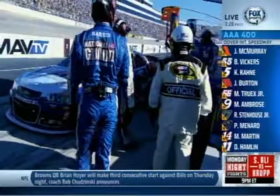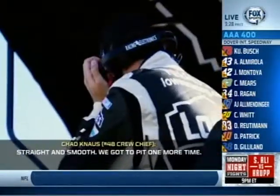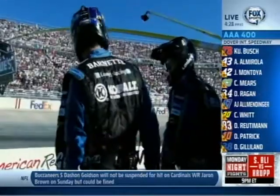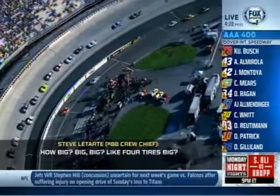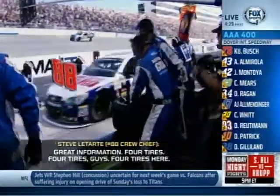And after teams made pit stops with 90 to go, they knew it would come down to one final stop. Straight smooth, we got to pit one more time. And we are going to see things change completely right now. When the caution came out, that really threw a wrench in the spokes. And here's where the guys on pit road earn the big bucks. A pretty big gap in our mirror, Stevie, because of all the lap cars. How big? Like 4 tires big? Out 4 seconds on pit road. Great information, 4 tires, guys, 4 tires here.